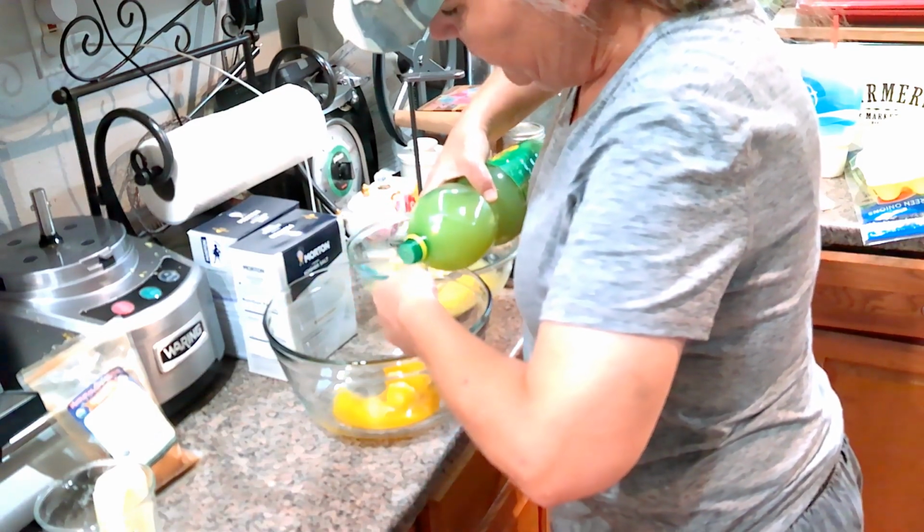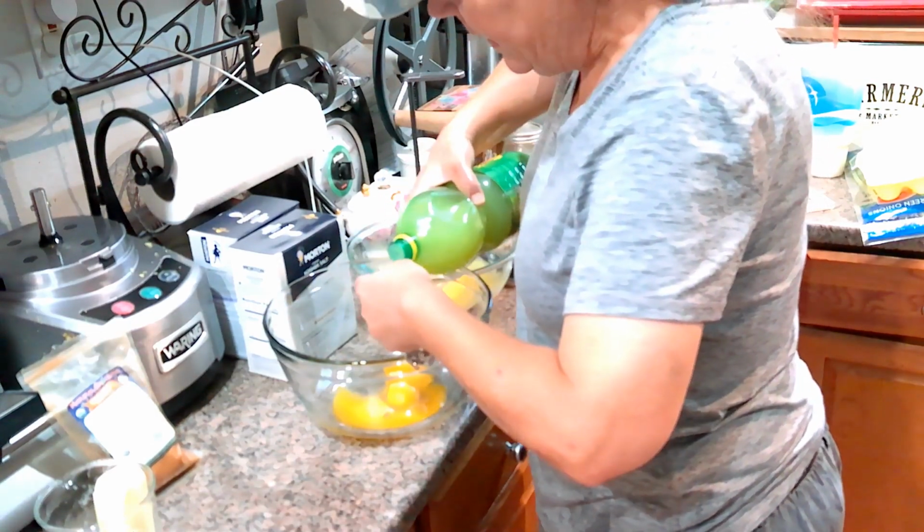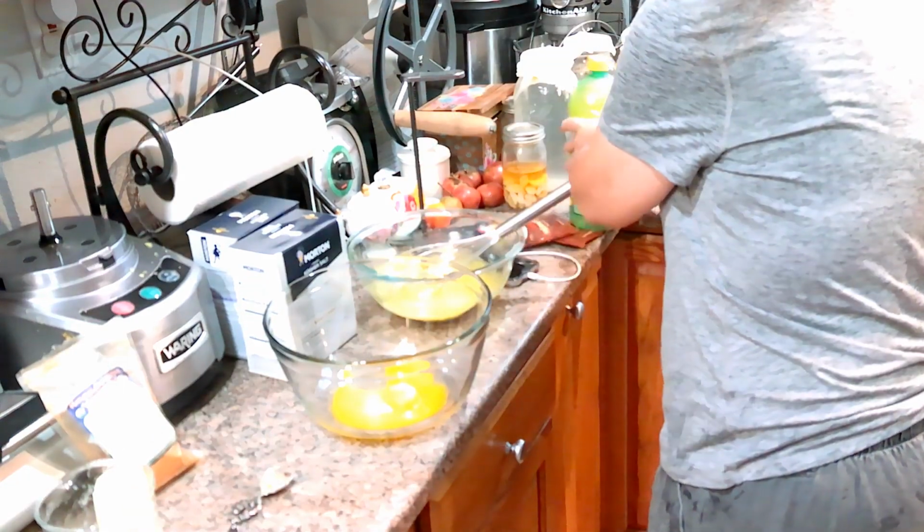Then we're going to do 1 tablespoon of lemon juice. If you don't like lemon juice, don't use it. If you don't have it, you don't need it.